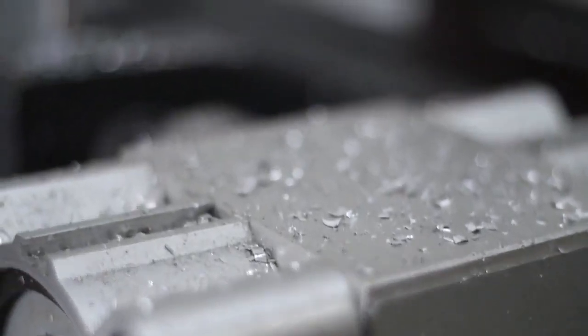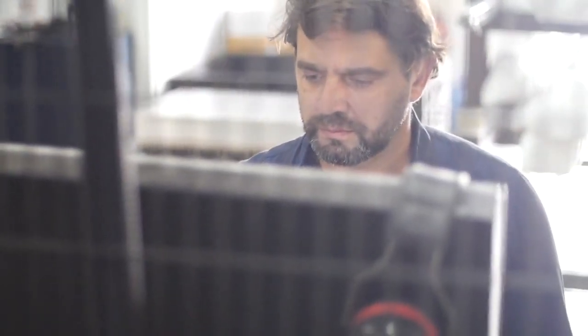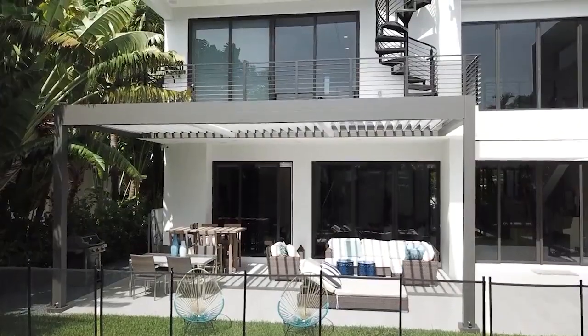Our outdoor shade products are designed according to our high-end standard. We benefit from 20 years of experience and expertise. Azenco came from the European market, where that kind of product has existed for more than 20 years right now.